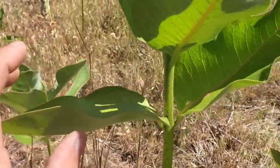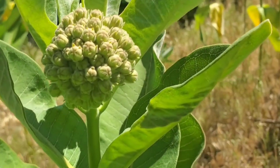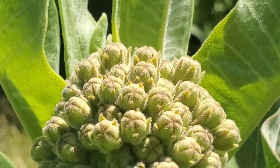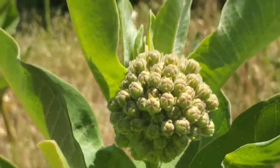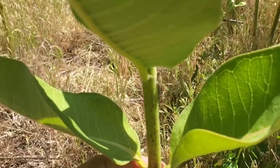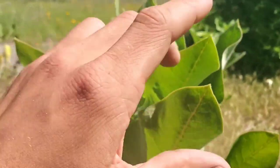Yeah, not going to see that in a common milkweed. And then, of course, get up in there and look at those nice milkweed buds. Oh, yeah. Don't you like that? Asclepias amplexicaulis, they call it the sand milkweed or the clasping milkweed, because it kind of clasps at the base like that.